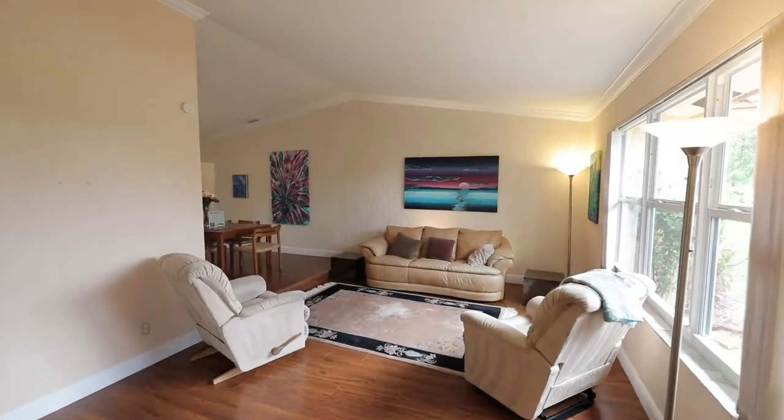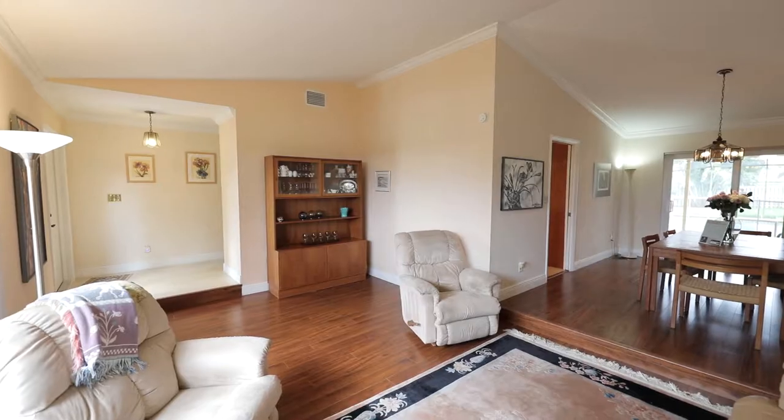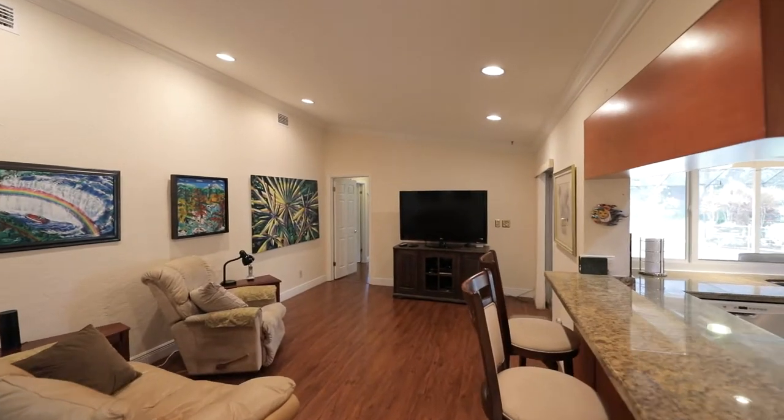Come on in. Upon entering your 2,465 square foot home, you'll notice they have two main areas for entertaining. You have one, which we're in right now, is a comfortable family room, or you can go into the living room, which is cozy in itself. If it were me, I would throw my kids into one room and have adult time in the other. How about you?